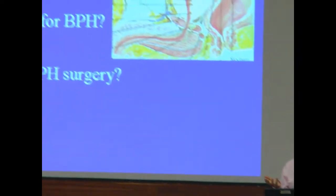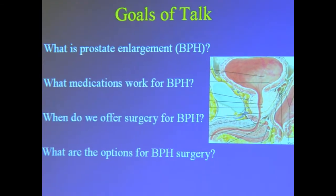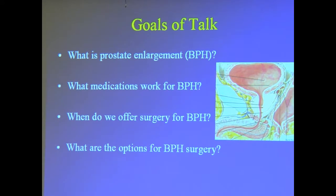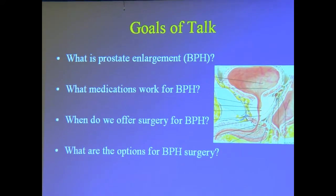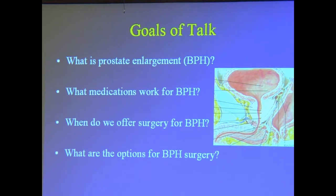So up front, the goals of my talk were basically to talk about BPH, or prostate enlargement. Many men in this room have prostate cancer, but what actually started out is you went to see your doctor maybe because you had trouble passing your water. The doctor said, let's do a PSA. The PSA led to the finger exam. The finger exam led to a urologist. The urologist did a biopsy. The biopsy showed prostate cancer. And then next thing you know, your prostate cancer is being treated, even though you went to see the doctor up front because you were having trouble peeing.